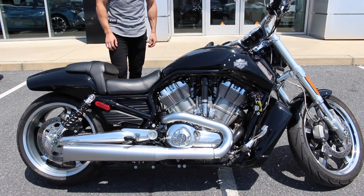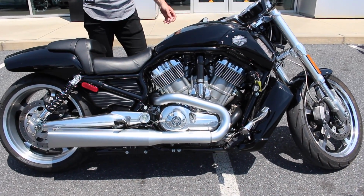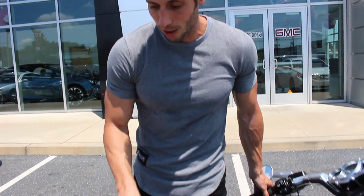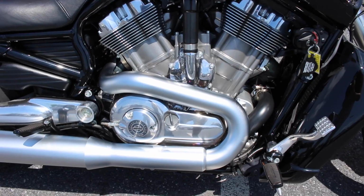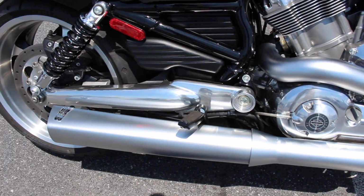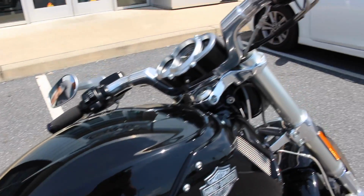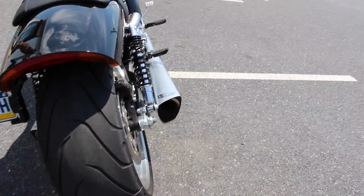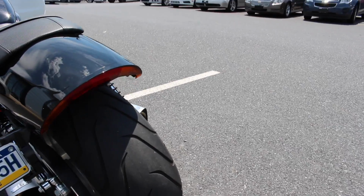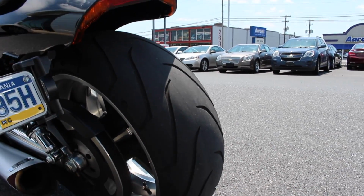So yeah, guys, not only is this a beautiful, crazy deal, it also has a full Vance and Hines exhaust system. They put some new grips on this thing. It's got a bunch of aftermarket parts. Look at how fat this back tire is. So this bike is belt driven, which is really cool. A little bit less maintenance than the chain.